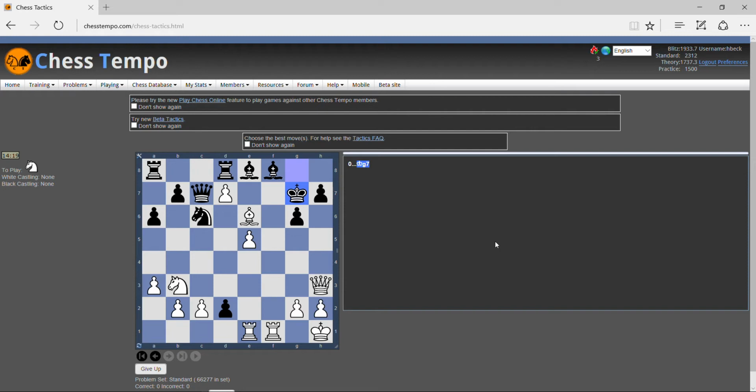This line is similar. Is this the same line? We looked at this, didn't we? Yeah. So bishop F7, queen takes F7, check. All right. Let's save the bishop for last. Queen F3, king H8, queen F8 mate.